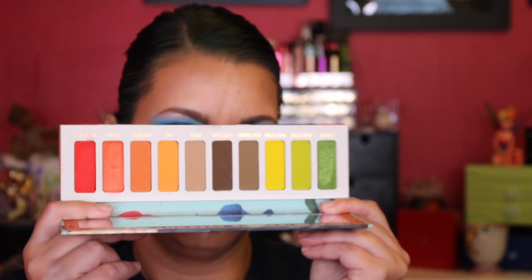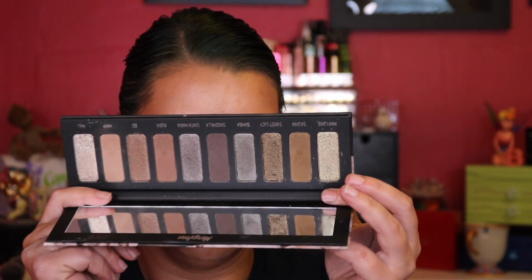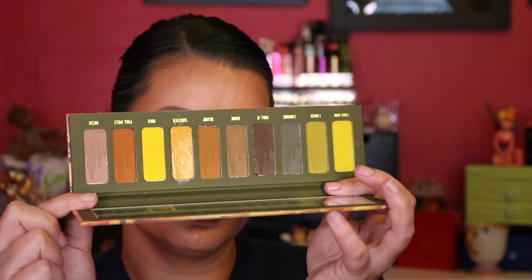This is the Vita palette. Look. Isn't that gorgeous? The one that everybody lusts after. What are they? Look at that. I love everything about it. Mary Jane, which is a beautiful, beautiful cool tone palette. $4.20. I know a lot of people didn't like this, but I really enjoy it.